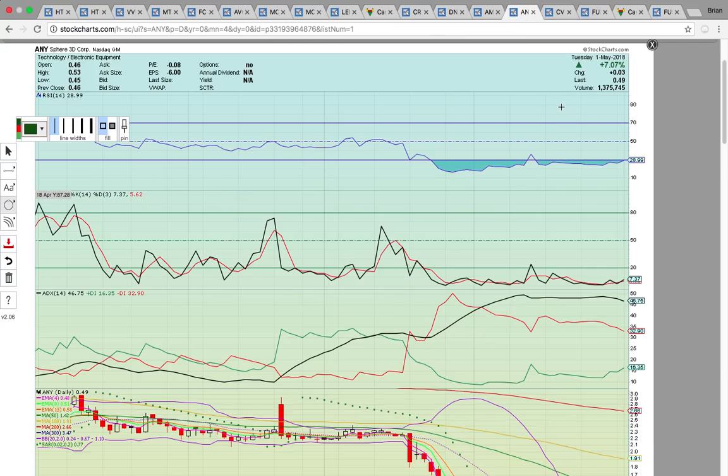Okay, let's look at ANY, and it could reverse, but these penny stocks, you've got to be very careful. New traders really gravitate towards those types of charts, and so just keep in mind it's much safer to trade stocks that are already in an uptrend or starting a new uptrend on the daily chart. Okay, let's take a look at ANY.